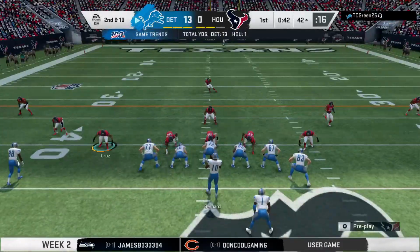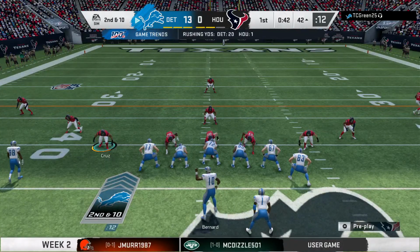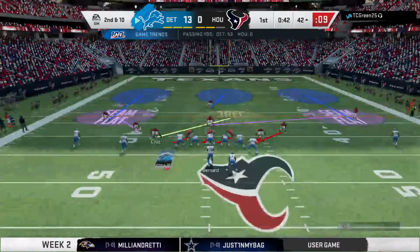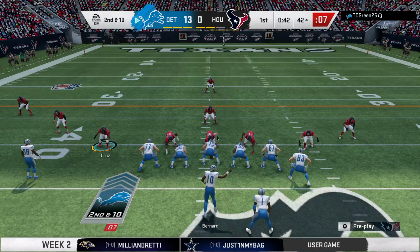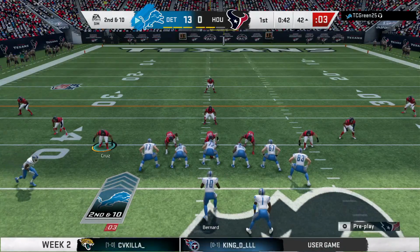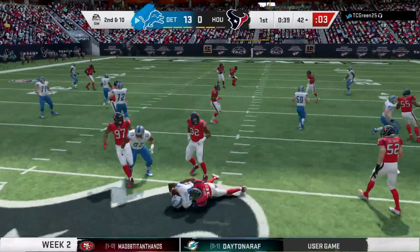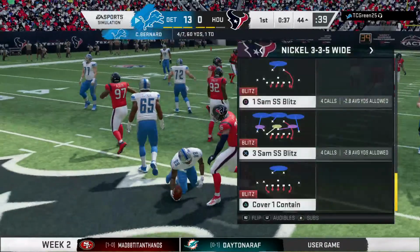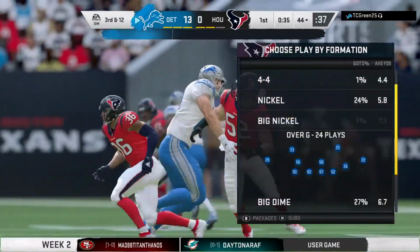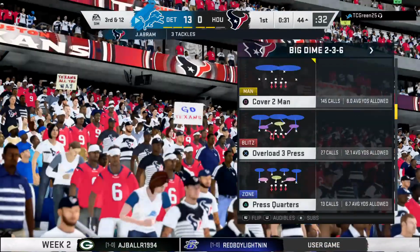Ball on the 42 as they come up 2nd and 10. Hey, watch the slant. Watch the slant. 81. Alert 3, alert 3. Alert 3. 25. Check 25. Check 25. Check, check, check, check. And that one covered beautifully. Their defenders stayed home, and they'll stop him behind the line. The tally there, -2 yards, brings up 3rd down.